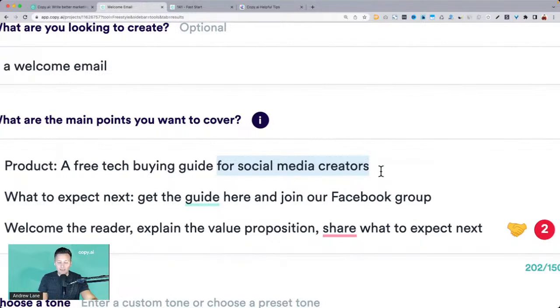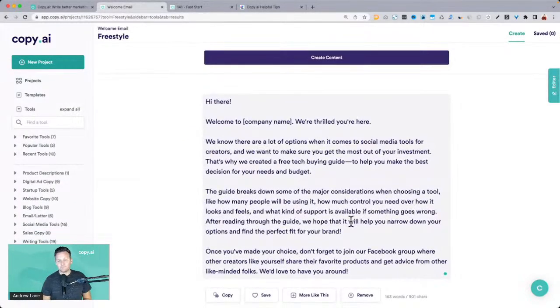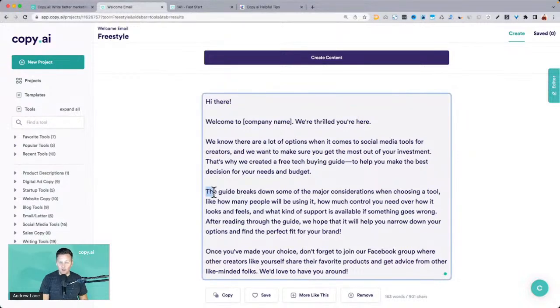If you just said a tech buying guide, it may think, well, is this for major corporations, like huge companies with millions of dollars in budget? Is it for, like, you can imagine all the scenarios of a tech buying guide, but now you've niched down for social media creators, and it's able to pull from that and come up with some really compelling copy and pain points, right? It's describing the benefits here as best as it can.